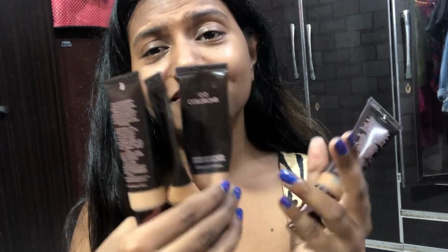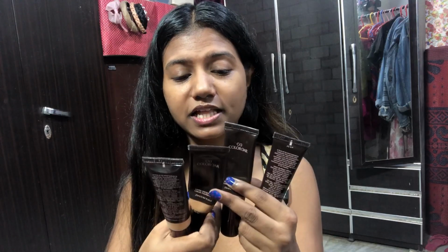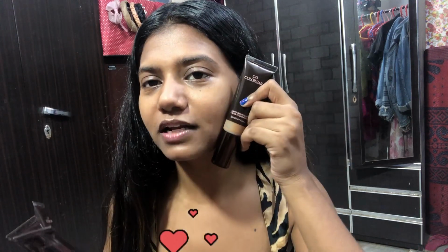I mean, it was already there in the market. I didn't know, so I bought 4 different types of foundations in all the shades. This is shade number 7.1, 7.3, 8.1. Finally I got the 8.4, so I hope this goes with my skin tone really well. I hope so, because it looks a bit darker. Let's see. Anyways, I'm okay to go 1 shade darker rather than 2-3 shades lighter.